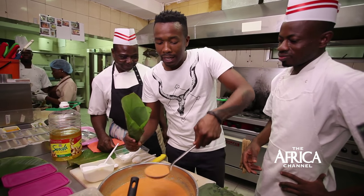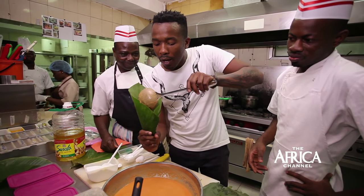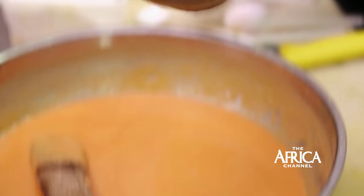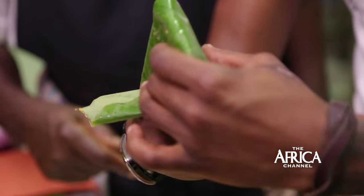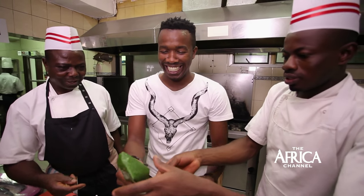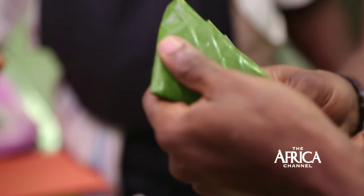Part of learning is also trying it out and testing yourself. How much do I put in? Just one more ladle. Yes, small. How do I close it? Push it in. Pinch. It's okay like that. Like that? Yes. It's beautiful. It's not going to spill out? No.